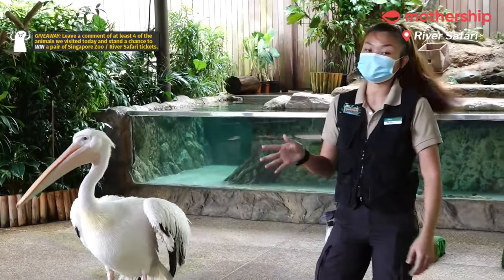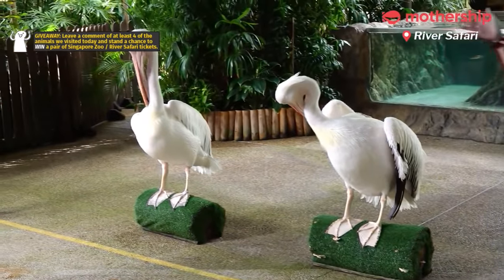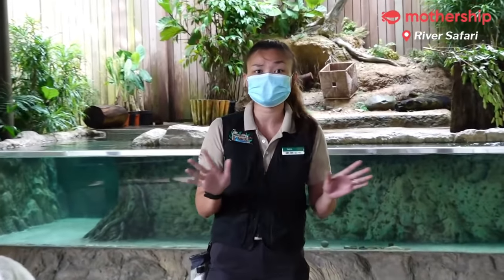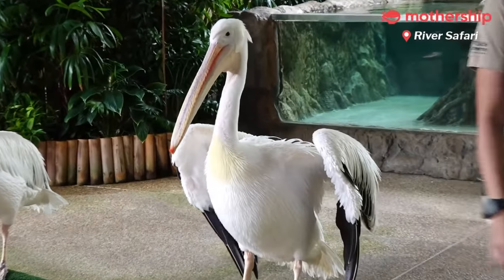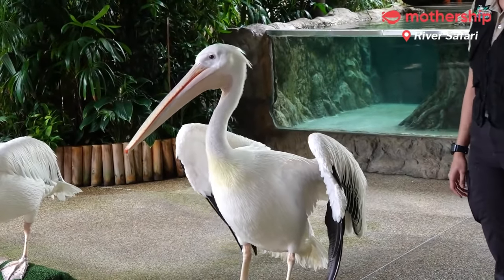You can actually guess how we named the pelicans. You watch Star Wars? Oh yeah, Chewie and Luke. Yeah, Luke Skywalker and Chewbacca. Okay, so these birds are one of the largest flying birds from Africa. And they are extremely lightweight, by the way. They weigh approximately 10 kilograms each. What? They don't look like they weigh 10 kilograms at all.